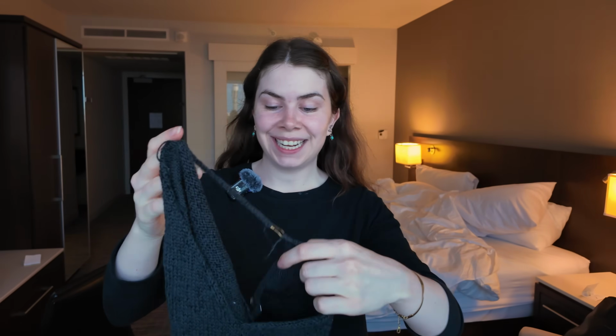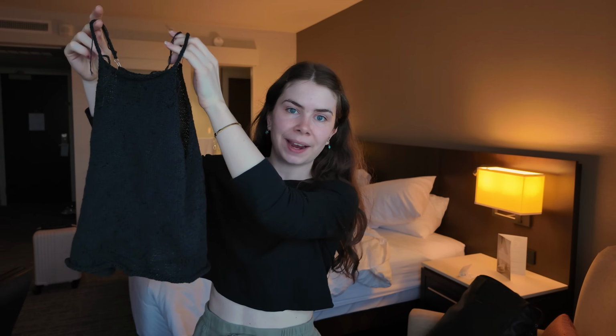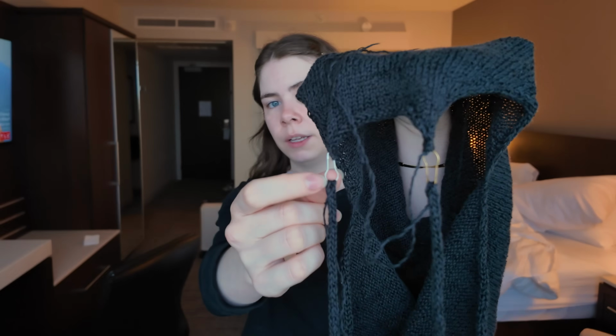I did manage to get some knitting done. I did finish my tank top. So this is what it looks like right now. My plan was to go home and block it and sew in the straps because right now they're just being held with little clips, because you can't bring sewing needles on a plane.